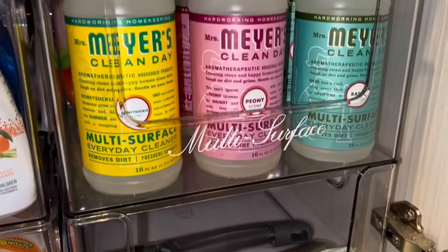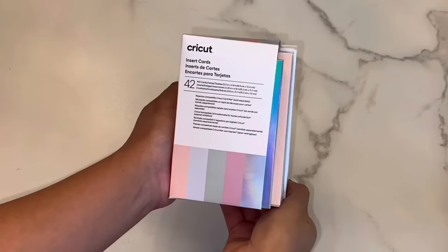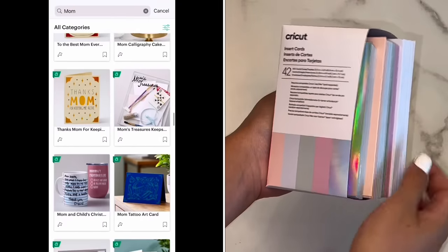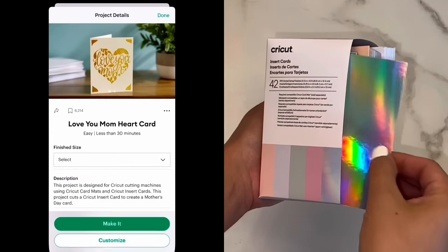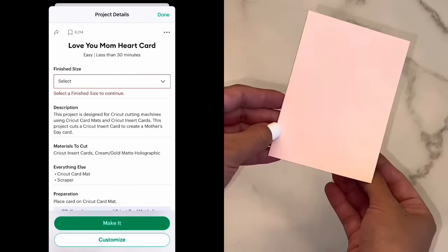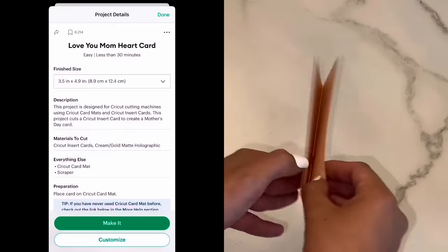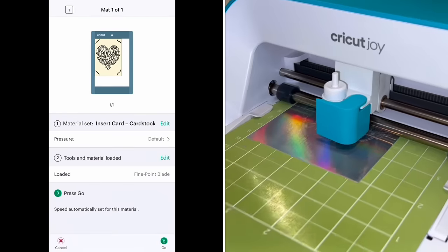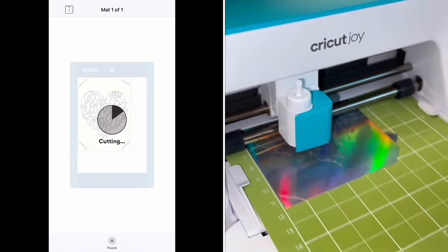I wanted to make my mom a card to let her know how much I love her and appreciate her. Using Design Space, I typed in mom and found a perfect card to make. All I had to do was follow the instructions to make it. I selected the size, the type of material, and inserted the card with the mat into the Cricut Joy. Now I just had to remove the card and take out the little pieces, and then I can go ahead and glue it to the pink card.